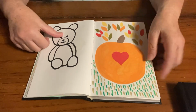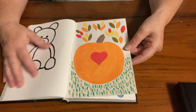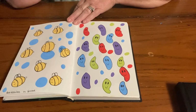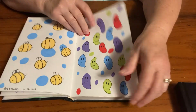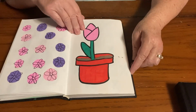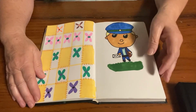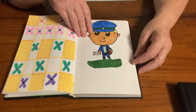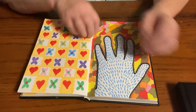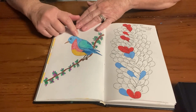A teddy bear. And this was another one from a doodling gal, like just to doodle. I don't know, it was kind of cute. And these were some bees. And these are supposed to be like jelly beans. And just some flowers. Here's the tulip again. This was just some doodling. And a mailman. More doodling. More doodling. This was supposed to be a bluebird, I believe.